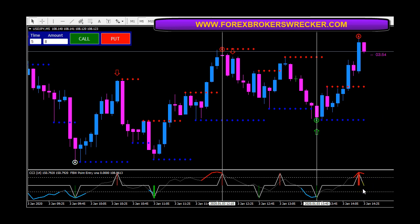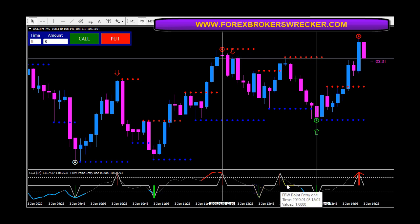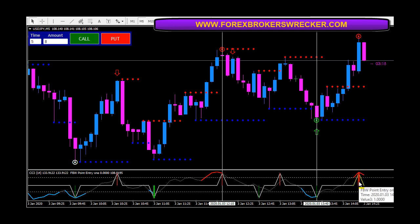Then my FBW point entry one indicator changed to a very thickened one, not the light, not the very small one. Thickened, red and not brown. You can see this is brown and this is red thickened. They are different things. This is green thickened and this is dark green, light. So you want to trade with these when the color is confirmed. The red of the CCI means overbought, which is above the 100 level line. Then the FBW entry point one changed to a thickened red, and this already told me get ready, and I traded. You can see I've traded.